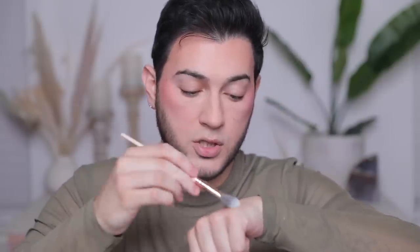Whoa! There's a little brush. This component's actually kind of adorable. Listen, this is what we're gonna do. We're gonna take a little bit on the back of my hand, it's like a loose pigment, and then we're gonna take a highlighting brush and we're going to put that onto the skin.